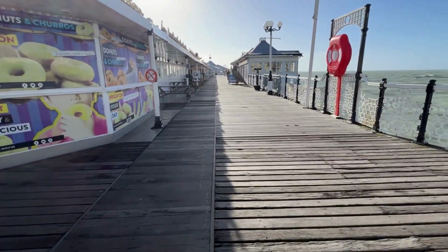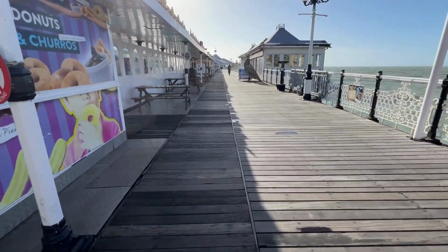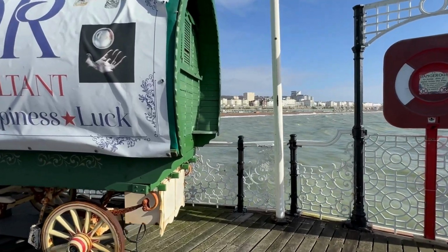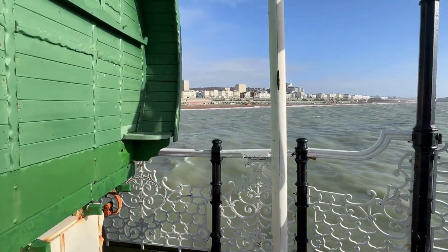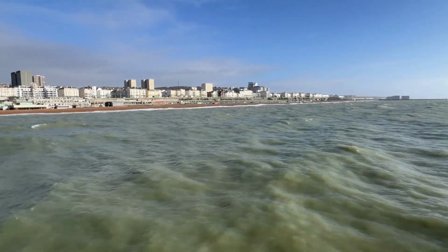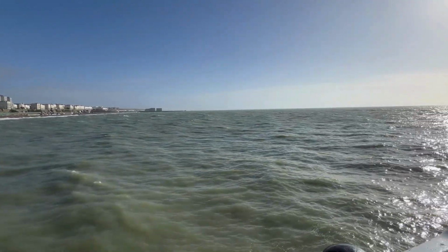But I'm here today for a walk, so I'm not going to be playing on the amusements, but I do love them. Coming out of the amusements, you get another beautiful view of the English Channel and another selection of shops selling donuts and churros and milkshakes. It's not too busy today, and I really love it when it's like this.